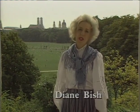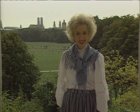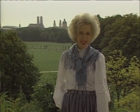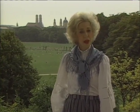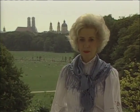Today we bring you a special program from the capital of Bavaria, Munich. The program is entitled Music from St. Michael's. St. Michael's Church, one of the most famous and most beautiful in Bavaria, is known not only as an active house of worship, but also for its magnificent acoustics and monumental organ. Join us, won't you, for Music from St. Michael's.